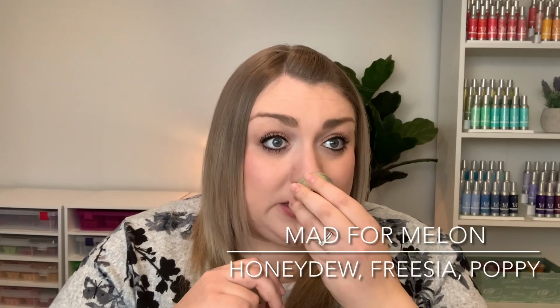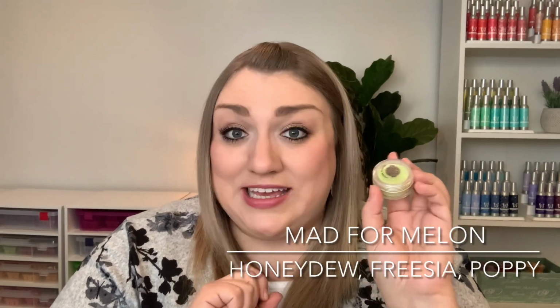I think this one would be really nice in a bathroom or a bedroom. Very, very pleasant. Very bright, fresh honeydew with just a little hint of floral that makes it kind of perfumey and spa-like. I really like that one.